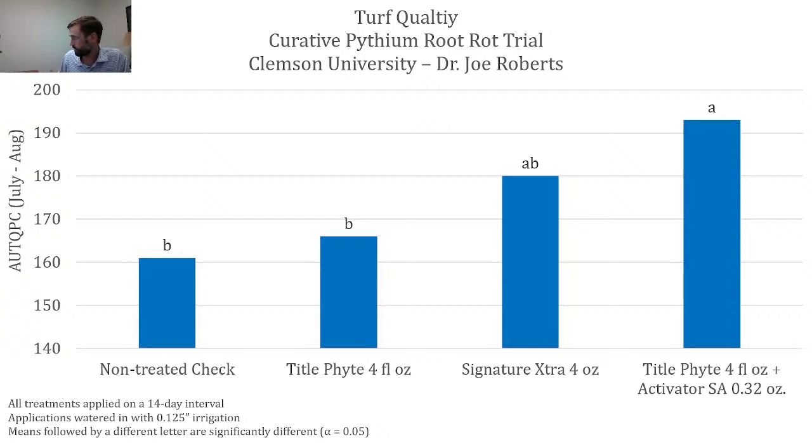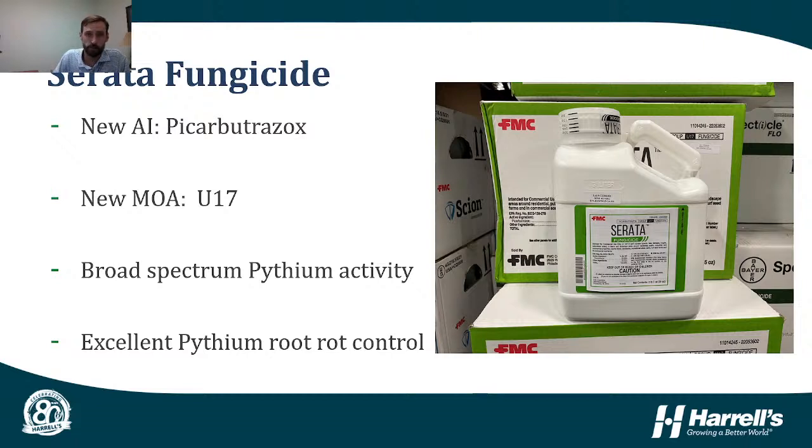The last thing we'll talk about today, to wrap up, is that there is a new player in the market in the Pythium space, Serato Fungicide. This is a new offering from FMC. Active ingredient is picarbutyrazox. What's really unique about this product is that it is a new mode of action.